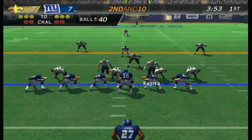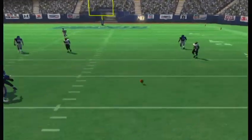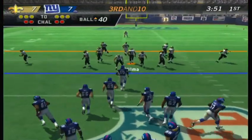Jacobs, the lone back. With the carry, they'll go with a play fake. Throws this one away. He couldn't find a receiver, so he threw it where no one could get it. On third down, they have to get it to the 30 for a first.